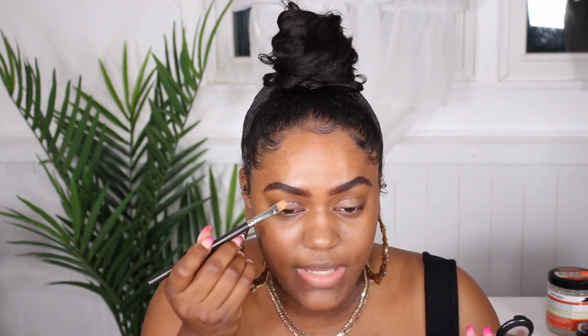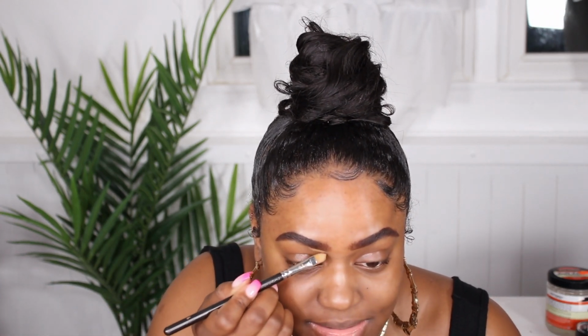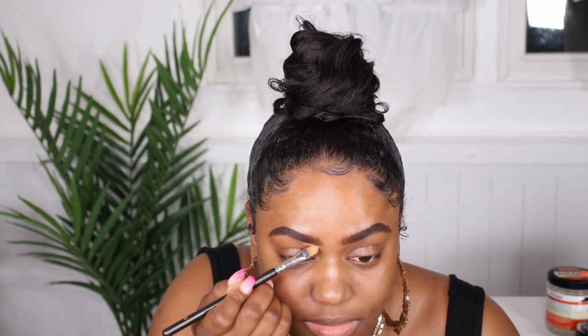So I'm going to use the MAC Studio Fix concealer like usual to carve my brows out. That's what I always use, but you guys don't always see it because I don't always show my brow routine because it's just so repetitive. Like I do the same thing every single time. But I wanted to show you guys today, I guess. Alright, so we're just going to carve this out real quick.